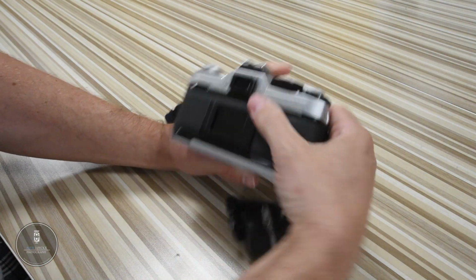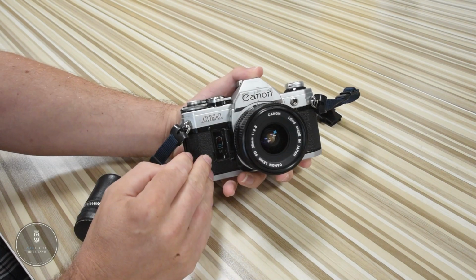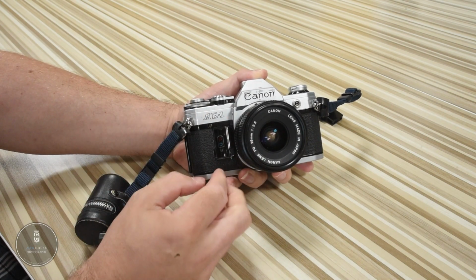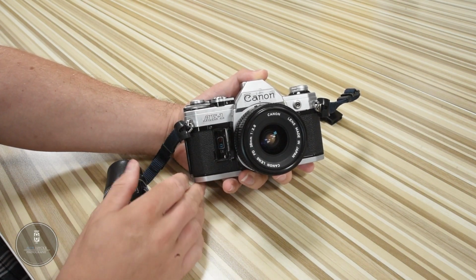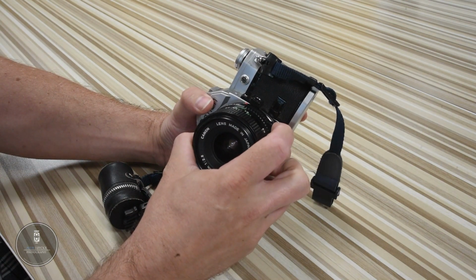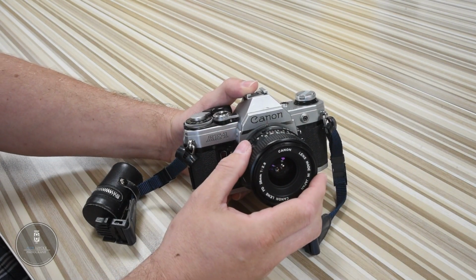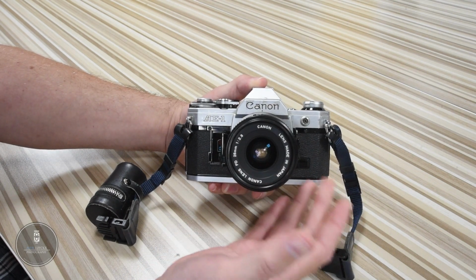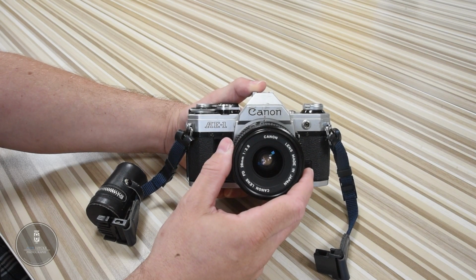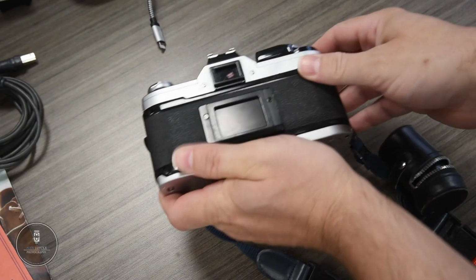Load it, advance. The one thing this camera does need to have is a battery to work, and there is no on-off switch. So if you're not using the camera, keep that battery out so that you don't drain it and waste a very expensive 4LR44 battery. And then the lens release is here on the new FD style, and it's a collar lock. And I'll show you a little bit more about that later. But that's it. The camera itself, other than that, functions fairly normally. You pick it up, you point it, you shoot it, and you're good to go. Okay, let's get some film loaded and get out into the field.